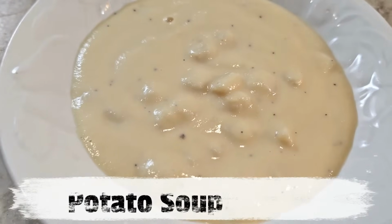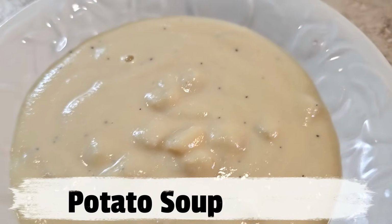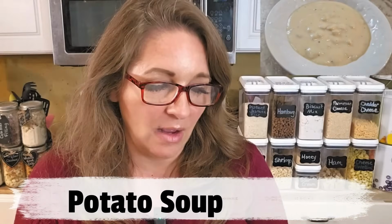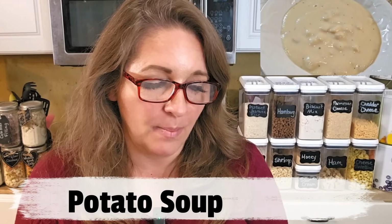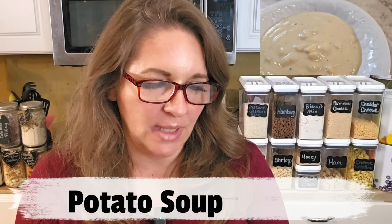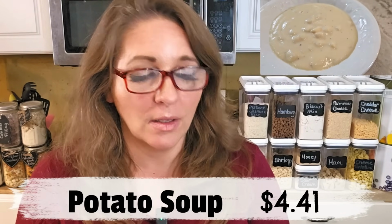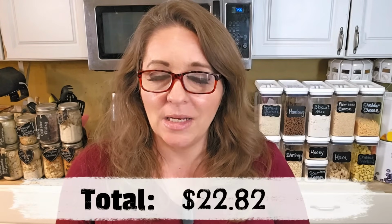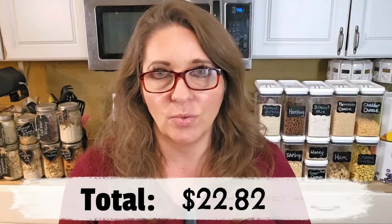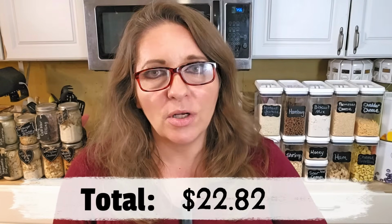And the potato soup, the last meal, this was $1.25 for the carton of broth at Dollar Tree, $1.22 for the evaporated milk, 98 cents was the pouch of mashed potatoes, 96 cents for the can of diced potatoes, and that comes in at a total of $4.41, which is about $22.82 for all of those meals. So all 5 of those meals you can do for well under $25. And they were good serving sizes too. Those were not small meals.